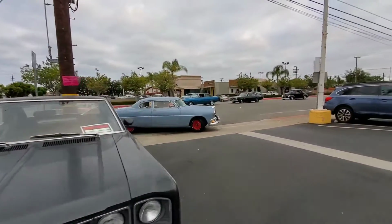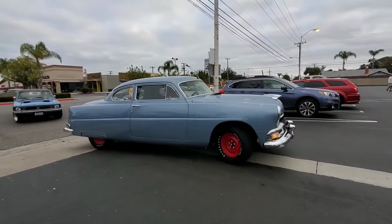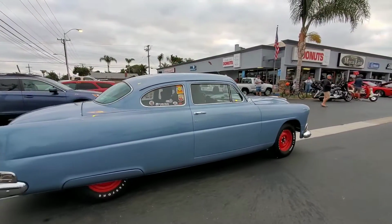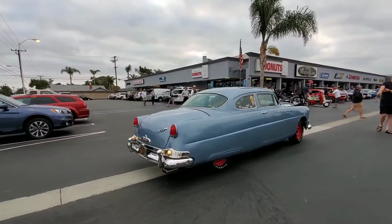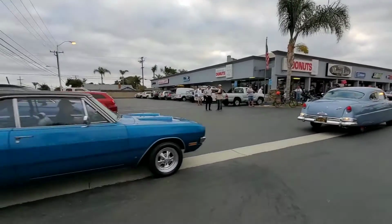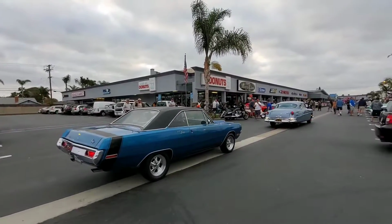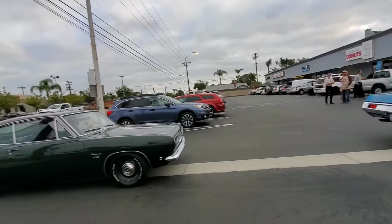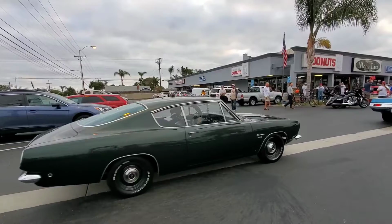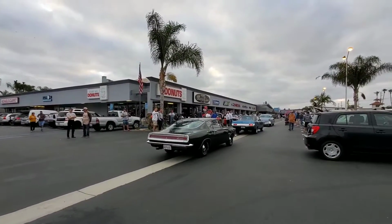Look at here, I don't believe it. We got a Hudson. Is that Victor? That's Victor making a Donut Derelicts, with his twin H power Hudson. That's a shot right there for framing. We got a Dart, a Swinger, with Krager Mags. We got a Cuda, fish out of water. The beach is the other way, bro. Couple Mopars chasing the Hudson.